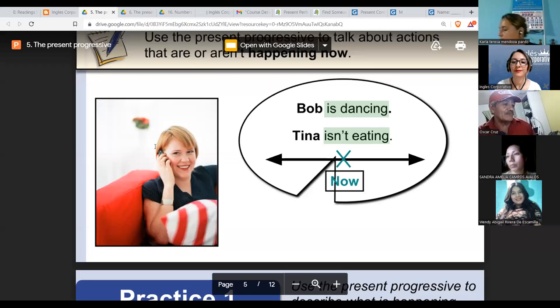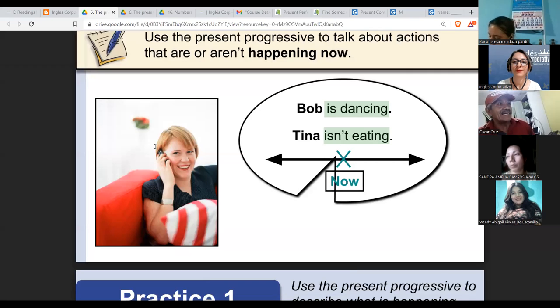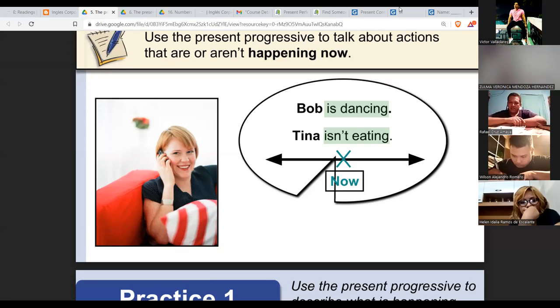Este verbo, cuando se le agrega el ing, es el que se conoce como gerundio. Yes, les llamamos gerundios. Bueno, gracias. Es un gerund. Okay, let's look at the picture here.